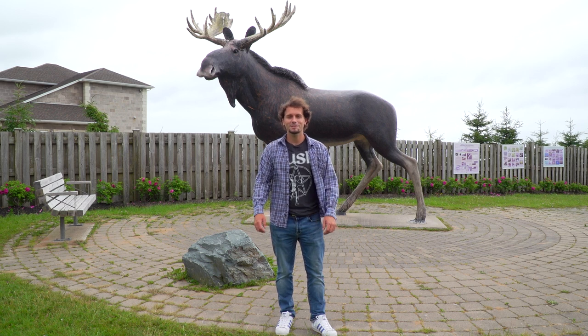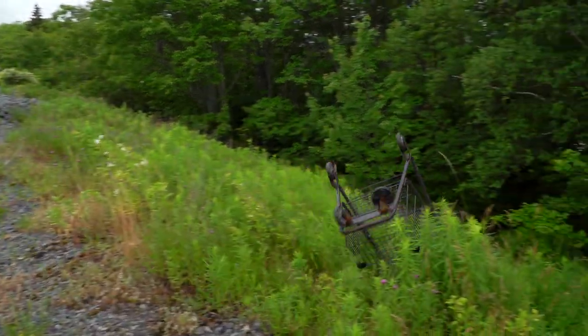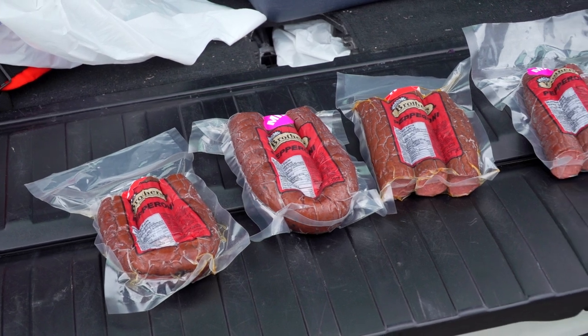Welcome to the Trailer Park Boys location tour. Now, if you're just a fan and you want to see some locations, or if you're actually planning on coming down here to Nova Scotia and doing your own trip, I'm going to show you everything you need to know in this video so that you can get the ultimate Trailer Park Boys experience.